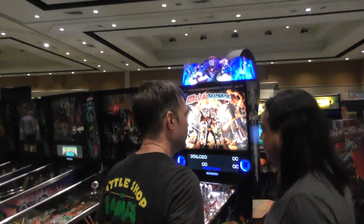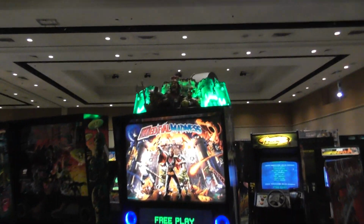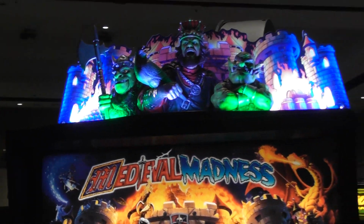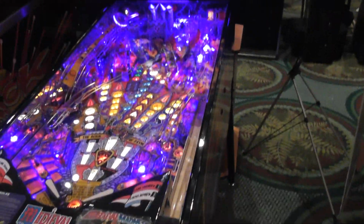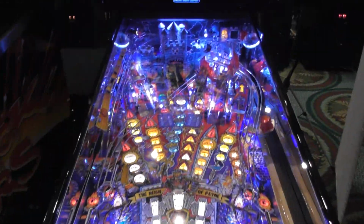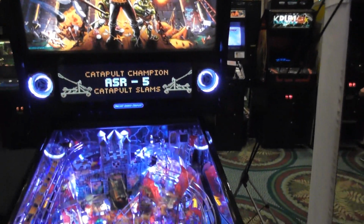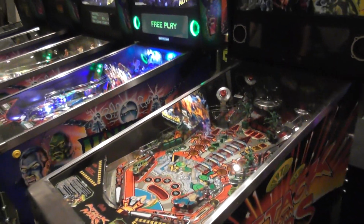This is the brand new revision of Medieval Madness. Look at this topper. Let's get the topper. Ooh, look at that. People are absolutely insane for this. They just want the topper. So this is the revision that they did, kind of like what they did with Attack from Mars and Monster Bash. They redid all of the colors and the dot matrix for it. And then they've got Monster Bash, LE.